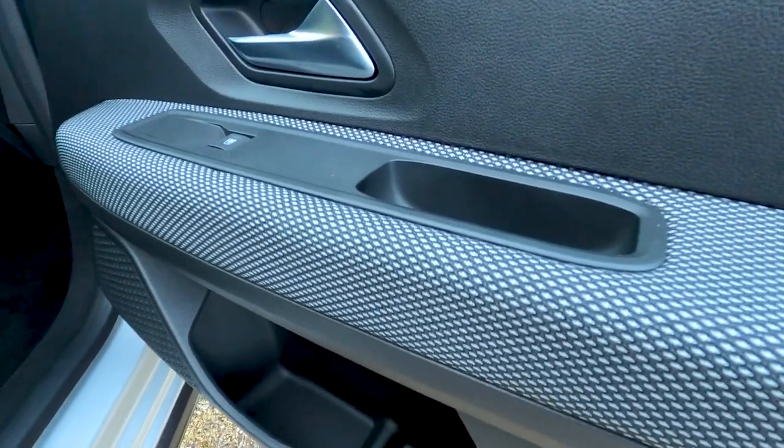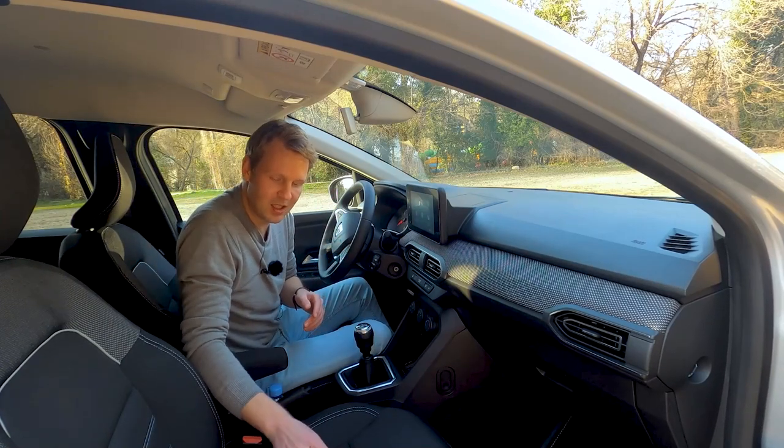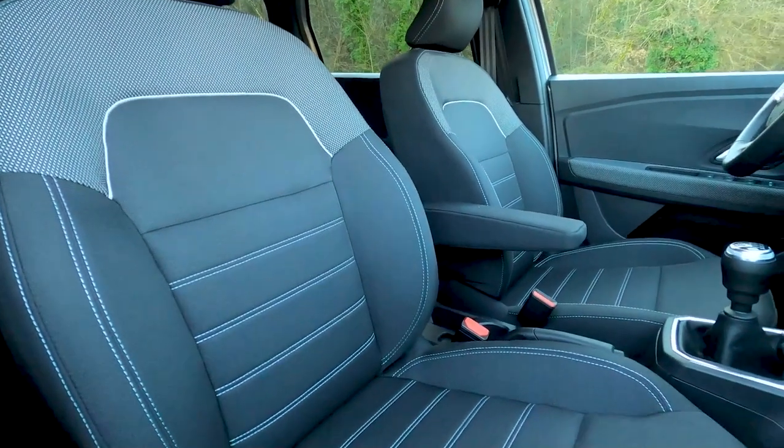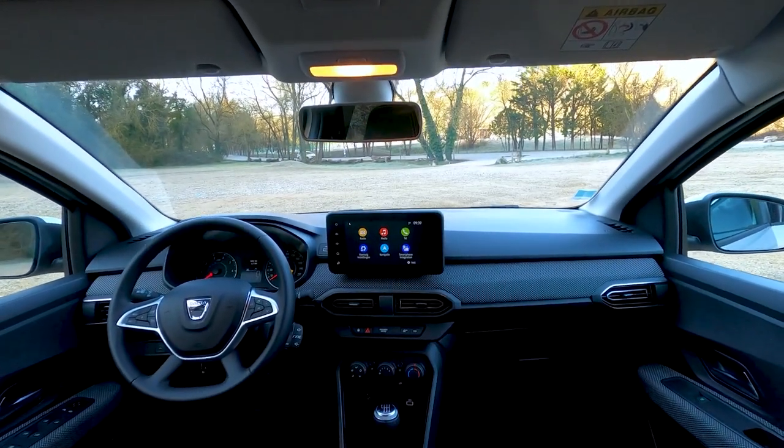Obviously, I'm not driving the most basic version here. You do have to keep that in mind. You get these stitches here on the seats with this nice pattern as well. So all in all, it doesn't look that bad to me. As standard, the essential version, which is the basic version, is equipped with a multimedia system with two speakers.